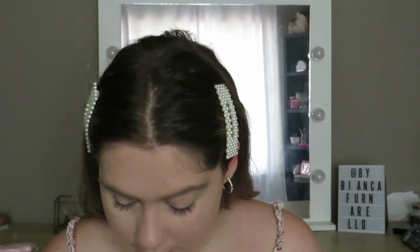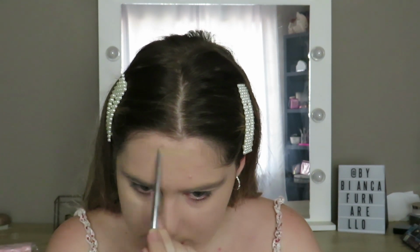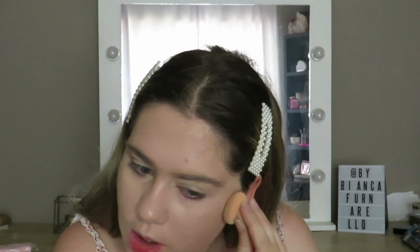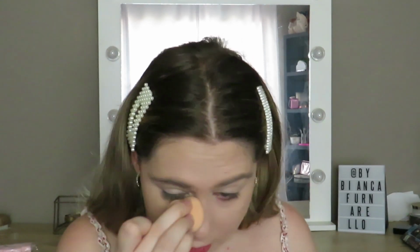But anyway, I'm going to go ahead and pop some just where I usually contour and bronze. A lot darker. I don't know what it is with these shades. You swatch them and they just don't look like they do on the skin. This is a very, very slight bronzing. It's a really natural bronze. It's not really a bronzer, should I say.